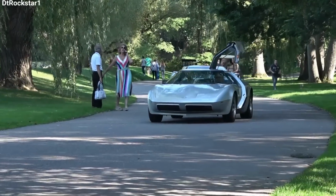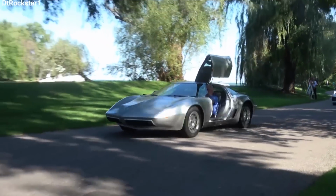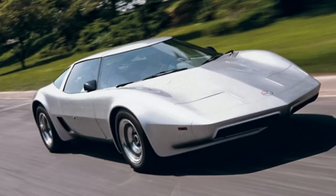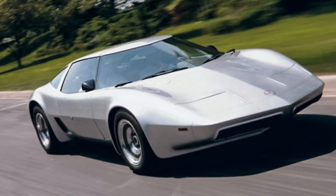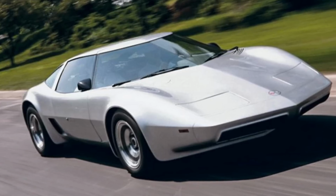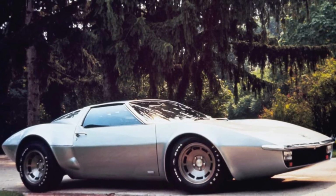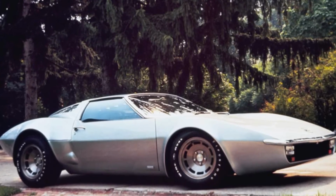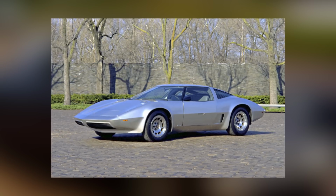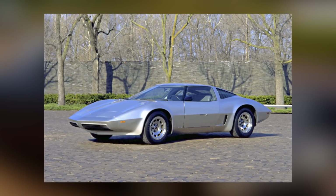The XP-882's lightweight construction was another highlight, bringing the car's weight down to around 2,595 pounds. This was achieved through clever use of materials and innovative design techniques. The car's shape was influenced by the aerodynamics of racing cars from that time. However, the XP-882 did face some engineering hurdles, especially with the heavy transaxle system, which added a lot of weight and complexity. These challenges showed just how ambitious the project was and the technological obstacles that had to be overcome.